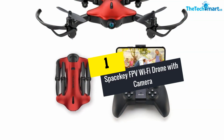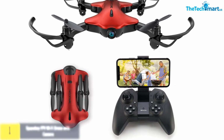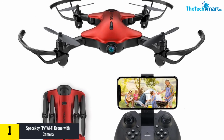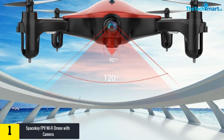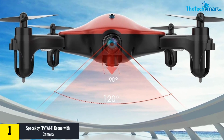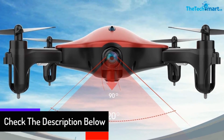And finally at number 1, we have the Spacekey FPV Wi-Fi drone with camera. The Spacekey FPV drone is equipped with an HD camera that enhances the convenience to capture pictures and record live videos. Kids will certainly enjoy flying and recording awesome moments from the air. There is a 120-degree wide-angle lens allowing you to capture real color and panoramic views.